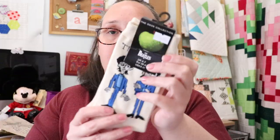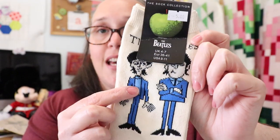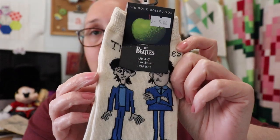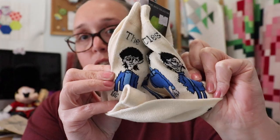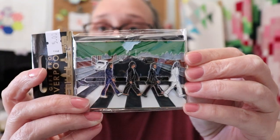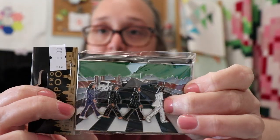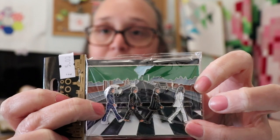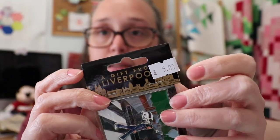I got some socks, because I love socks. These were £5, and they have cartoon versions of the Beatles on that side, and on the other side is the other two. I got the best magnet ever. It is of the Beatles crossing Abbey Road, but look, they move. I just thought it was really cool, so I picked it up, and this one was £5.